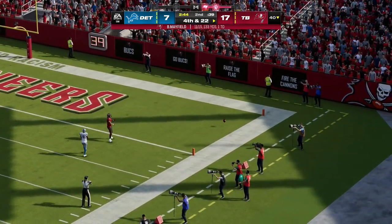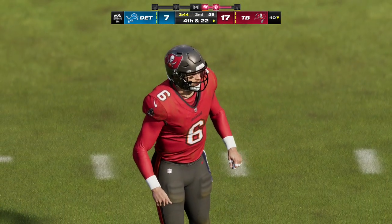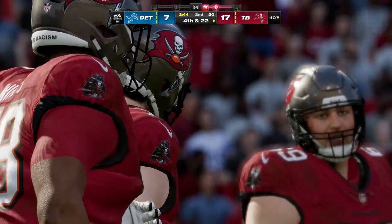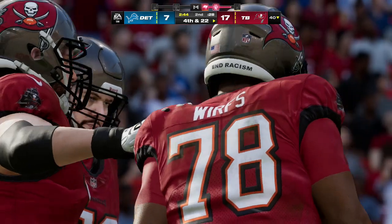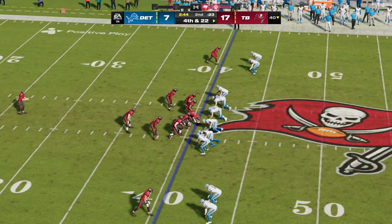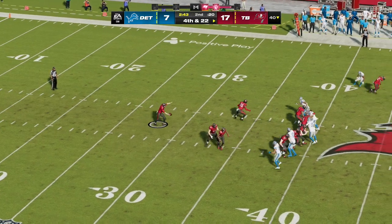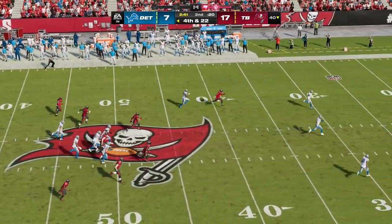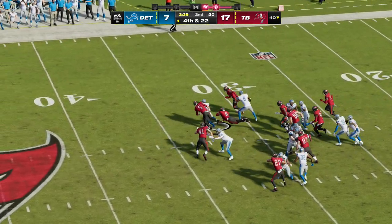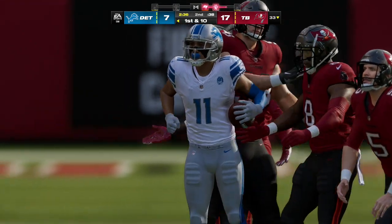Now a shot taken on 3rd down, but it's going to wind up incomplete. That might be the 3rd down stop that they needed because they've had a lot of trouble slowing down this offense in the first half. This might be their opportunity to get off the field. 4th down, so Jake Camarda is out there. Back deep, Khalif Raymond. This will be fielded at the 17. A good return there, 17 yards, and the Lions will take over.